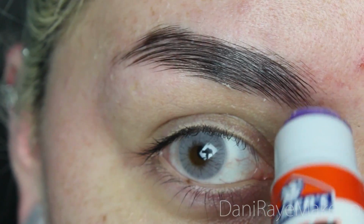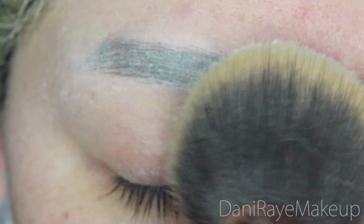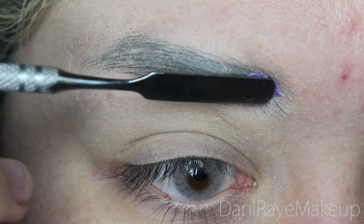So I've had comments before that you guys have said that you're trying this, but you weren't getting a smooth application either. So try getting a silicone based primer and put that on top of your eyebrows and then do the glue stick on top of it.